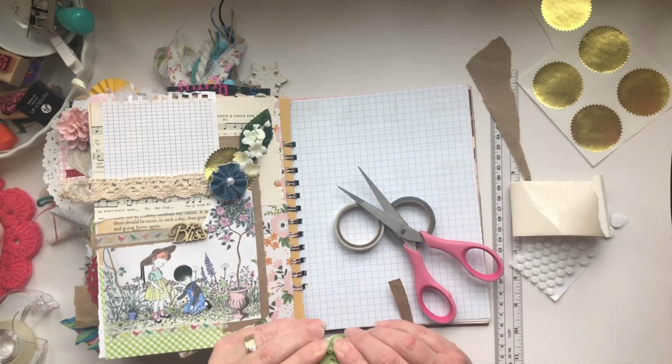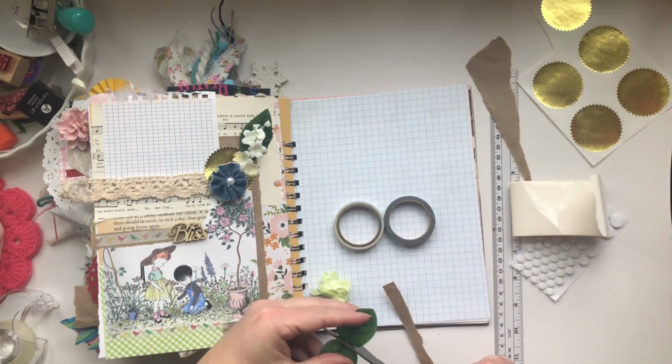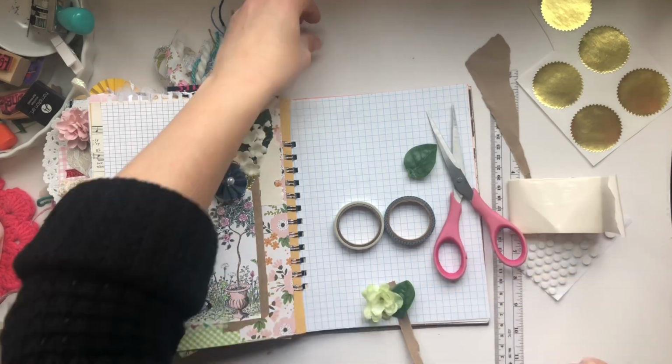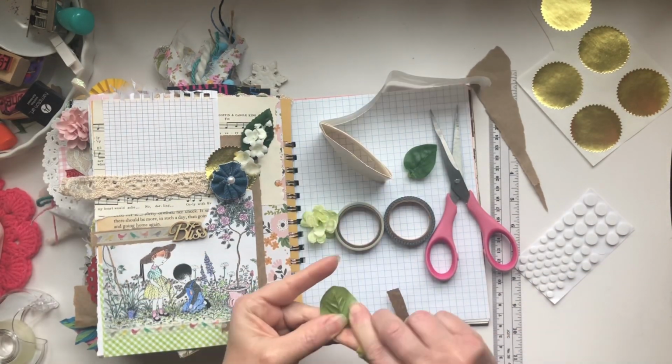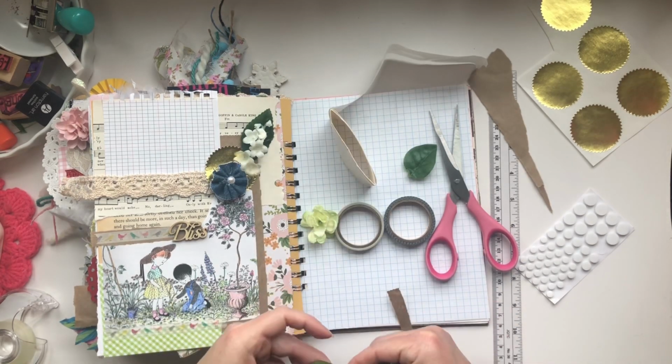I've made some tags. That's another reason why I haven't really been doing anything, is because I have been making goodies for my Cloud Swap partner. So I did make some tags with those on it. So that's kind of fun.